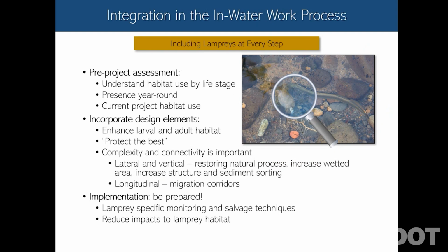So in summary, as far as in-water work processes, we're just really trying to think about lamprey at every step of that planning process. So that's from the pre-project assessment. Are there lamprey present? Is there habitat present?